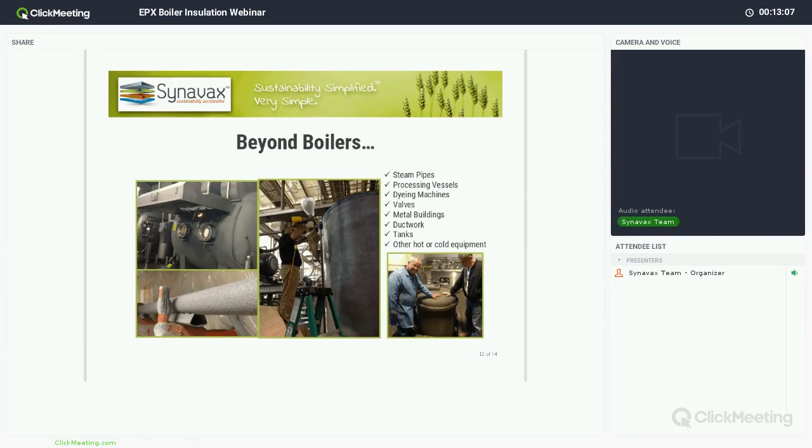And then, of course, beyond boilers, the EPX coating can be used on any type of heat process equipment, from vessels to dyeing machines. It's big in the textile industry, all types of tanks. We've had people want to use it on metal buildings as well. And really, it's very easy to apply, excellent adhesion, very durable.